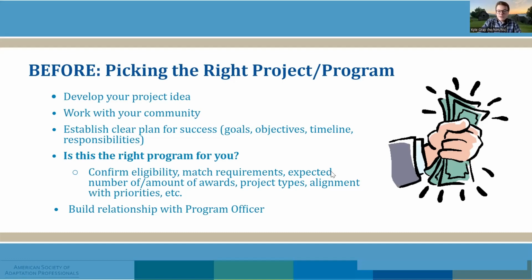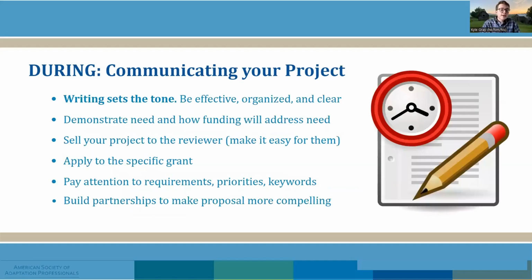And this one talks about what you should be working on during the actual writing and assembling of your proposal. So I tend to find with these proposals, especially in the pre-proposal stage, that writing sets the tone, right? You've got to be effective, organized, and clear in terms of how you're putting this proposal together, because it really is on the applicant to demonstrate the need that that community has and how the funding will address that need. And at the end of the day, I think you're selling your project to the reviewer.